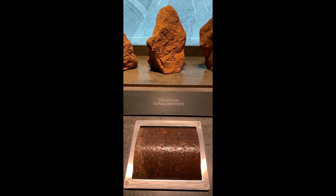This gravel stone, made of cemented particles of many sizes, is a sedimentary rock. Fountain conglomerate rock is found throughout the west side of the park. Balanced Rock, the Three Graces, and Siamese Twins formations are made of fountain conglomerate rock. The gravels that make up this rock were carried out of the ancestral Rocky Mountains about 300 million years ago, when this part of North America was located in the tropics.